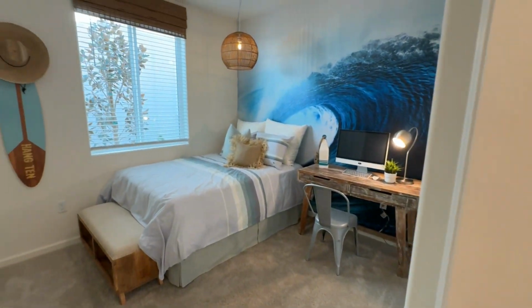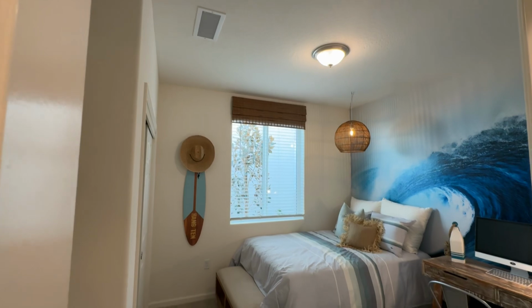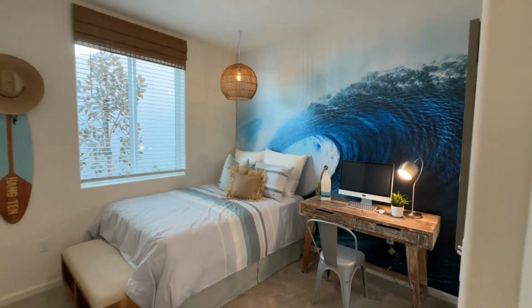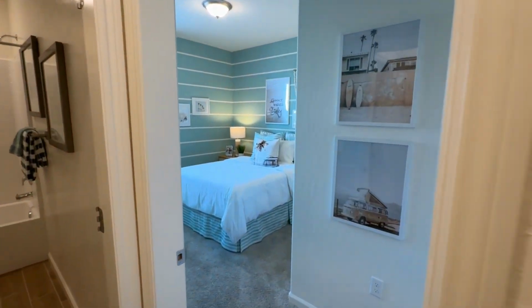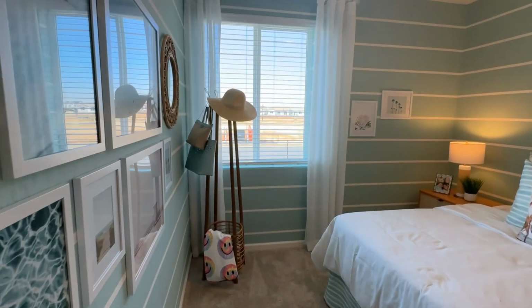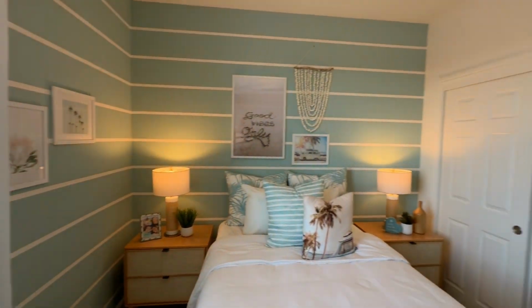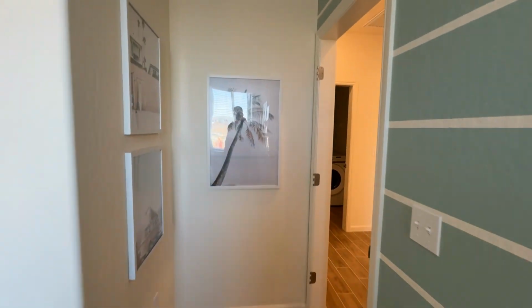We've got the first bedroom. Not a bad size. These are 9-foot ceilings. That's standard with Wilson and these homes. And we've got bedroom number 2. Not bad at all. Pretty decent size for a child or maybe an office if you work from home.